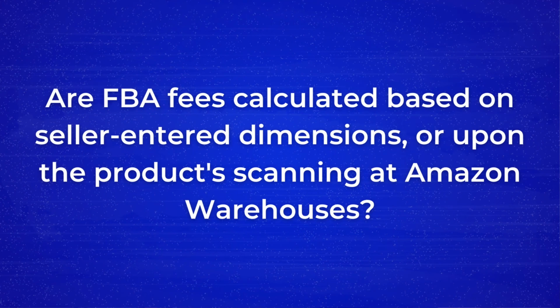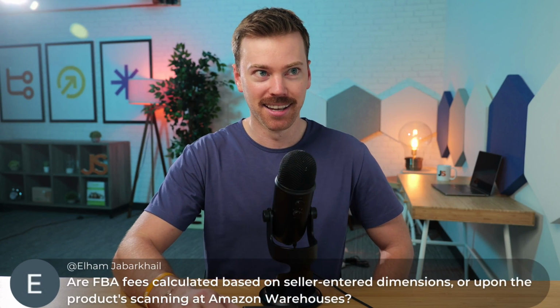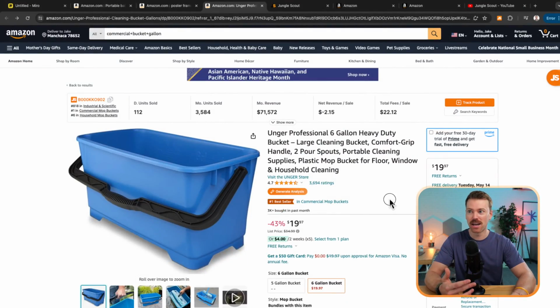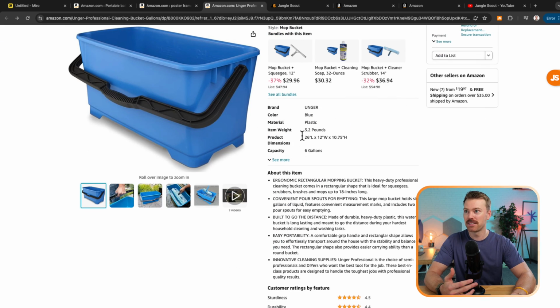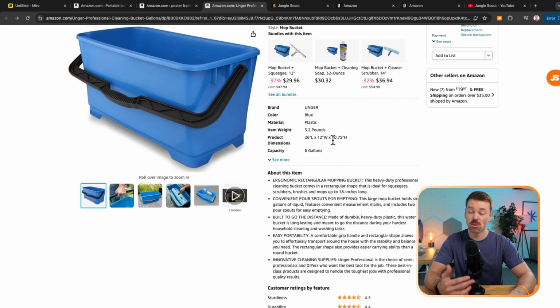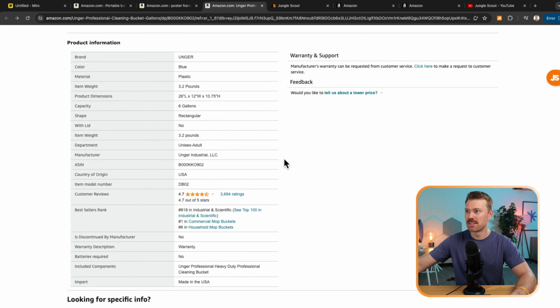Here we go. Are FBA fees calculated based on seller-entered dimensions, or upon the product scanned at Amazon's warehouses? Good question, because every seller, when you create your listing, you have to add dimensions. Typically you'll see them right here, for example. This is the seller-entered dimensions, or sometimes Amazon does update this for you if it's wrong. And sometimes it's down here as well. You see product dimensions and pounds.